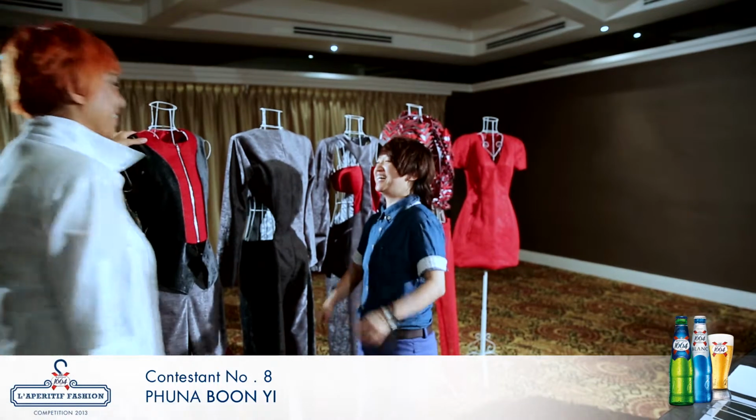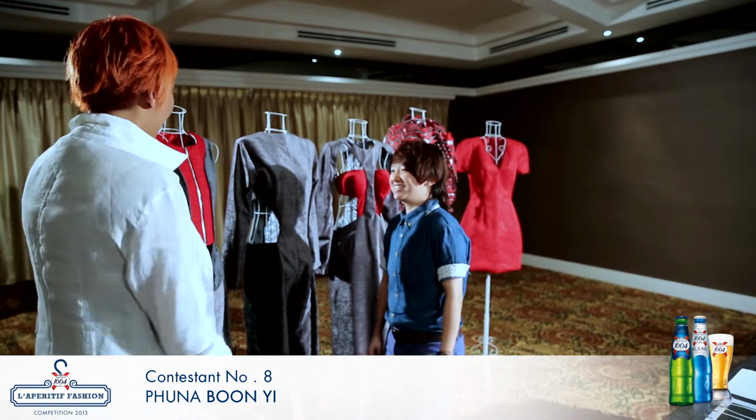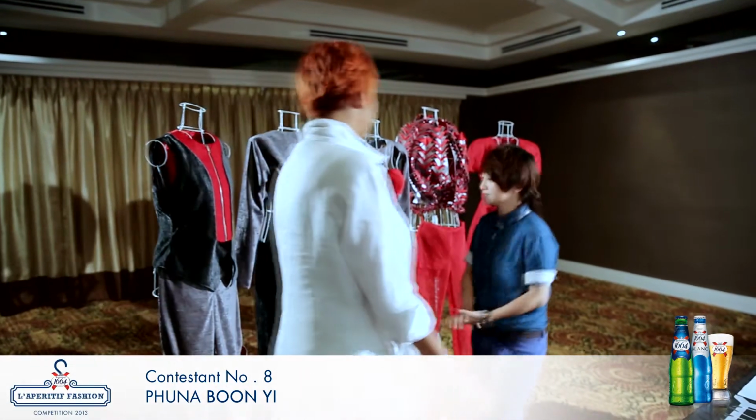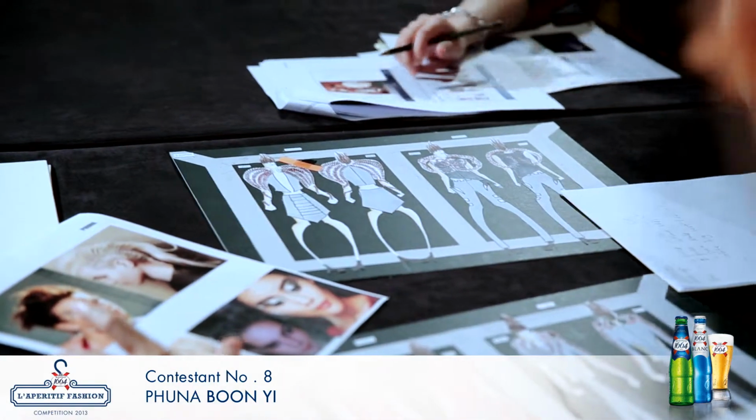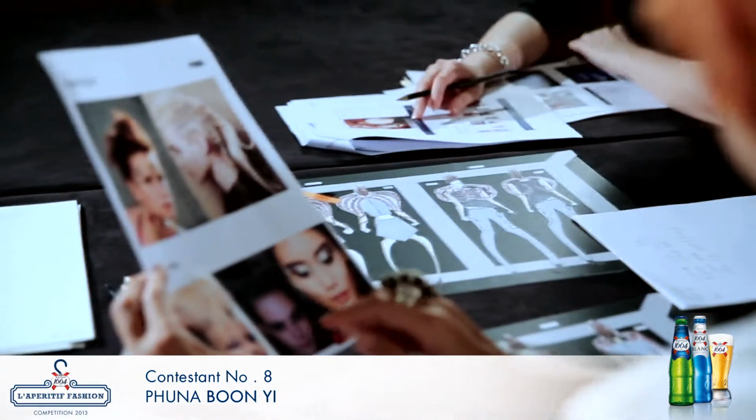Loosen up. I'm not going to eat you up. Okay, now you got 5 of them. The punk tease-up hair, and then this. I think both sides will be quite nice. Anyway, it's not finished, everything will have this alien-like look.